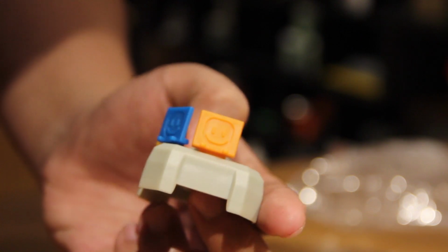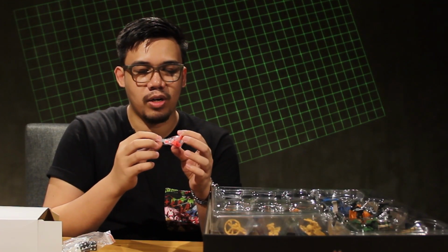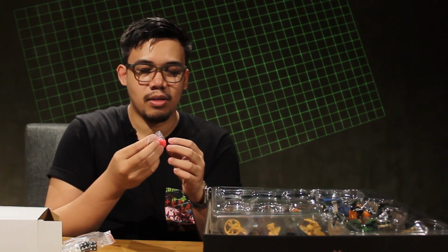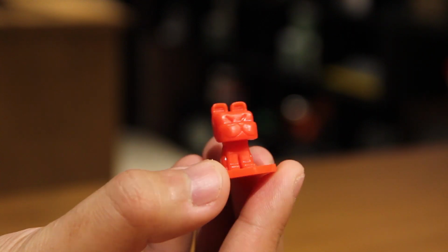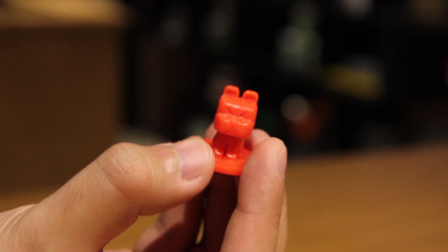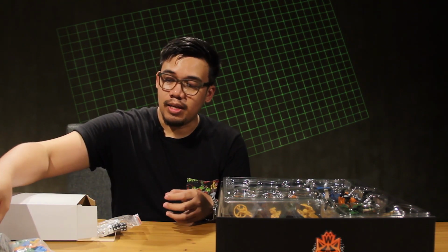Alright, next you will be seeing this very red token. I'm not sure what this is for, but it kind of looks like it's a very important token for determining a starting player, I guess, or maybe putting a power-up on a building. I'm not sure yet. I haven't really played this game yet.